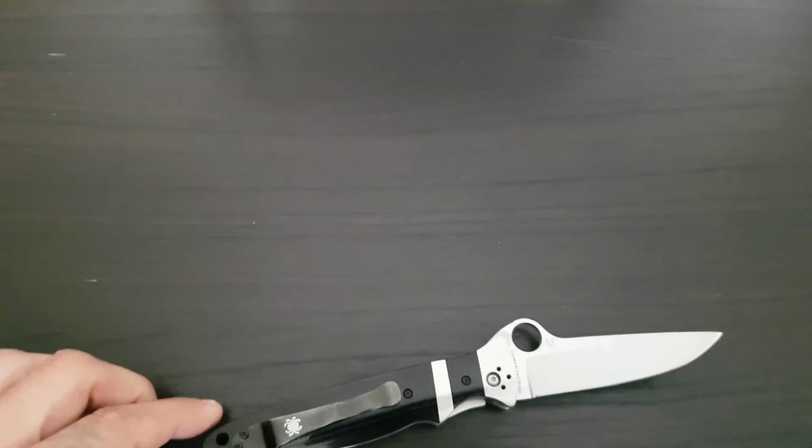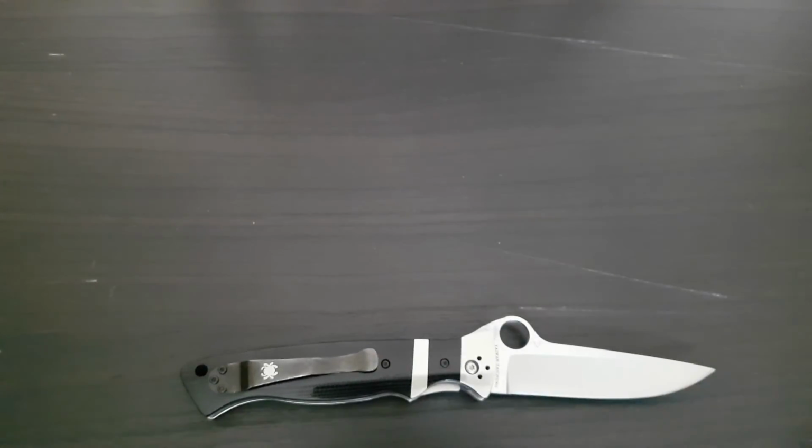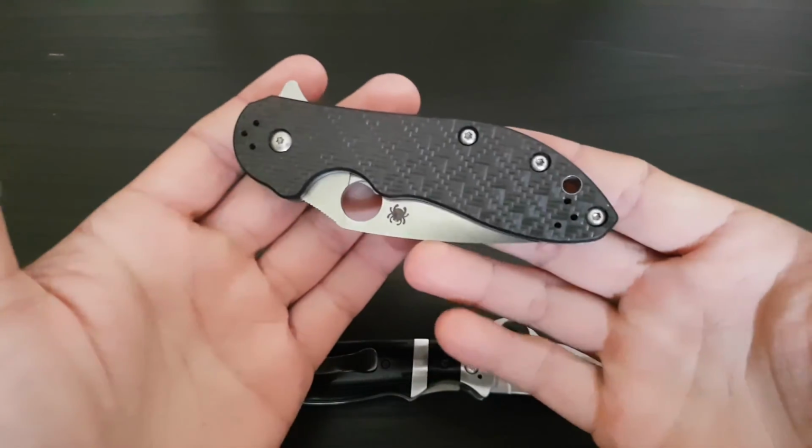So that's number one. These aren't going to be in order of how I like them or anything. These are just going to be in order of as I received them or bought them. Next up is a knife that I traded my ZT 0350 CF for, and that would be the Spyderco Domino.